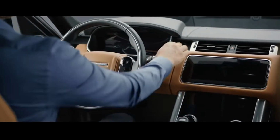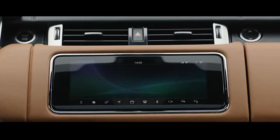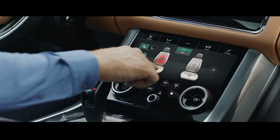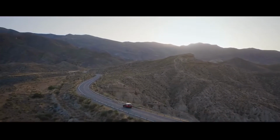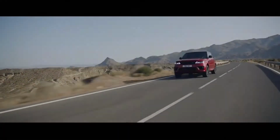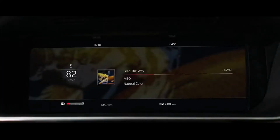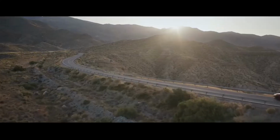The new Range Rover Sport features the intuitive Touch Pro Duo system. Key vehicle features are controlled via the dual 10-inch touchscreens, which allow you to tailor the information displayed according to your preference. The advanced multifunction steering wheel uses hidden-until-lit capacitive switches to give the driver effortless control of the vehicle's functionality.